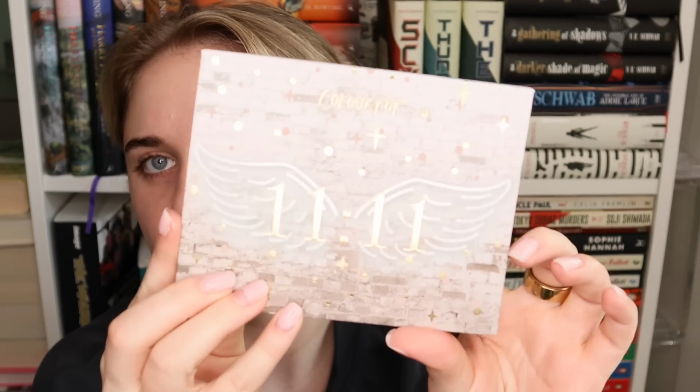And weirdly, I don't know if this is just me, Colourpop sent me their 11/11 collection, which just literally came out, and it's stunning. I know people are like, how many more nudes can we have? As many as it takes to find the perfect ones.